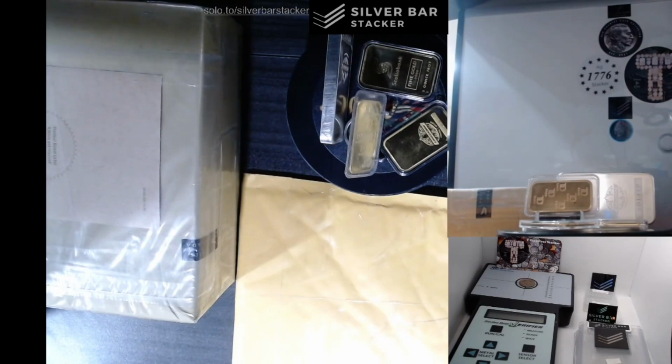One of my favorite pieces also is that Prospector proof, that 1986 proof. That's just an absolute beauty. But I would say that's probably like my second favorite of all the pieces that I've got. And it's funny because silver bar stackers' favorite pieces are not even bars. I would say my top three favorite pieces are probably all rounds and not bars. So that's kind of interesting to note.